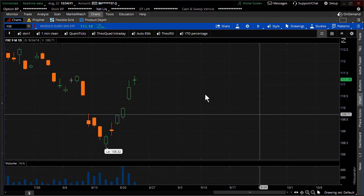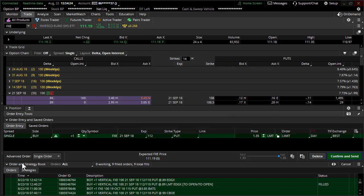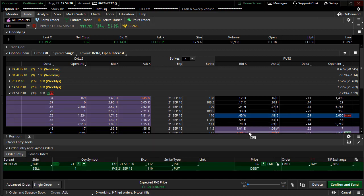What do I see in the chart? I don't know. What I do see, though, is opportunity in the options chain. Now, there are two completely unique trades I'm going to display to you. One of them is termed the in-out spread. You can see I've been filling these throughout the course of the trading session, and I'm carrying a position.